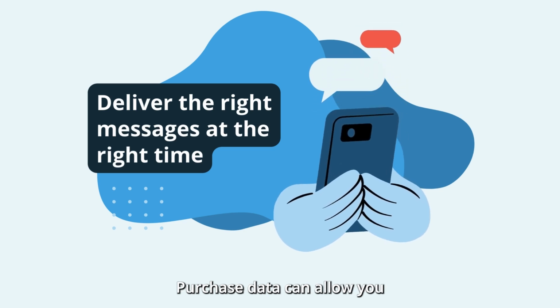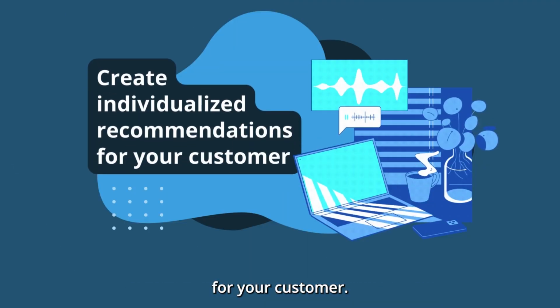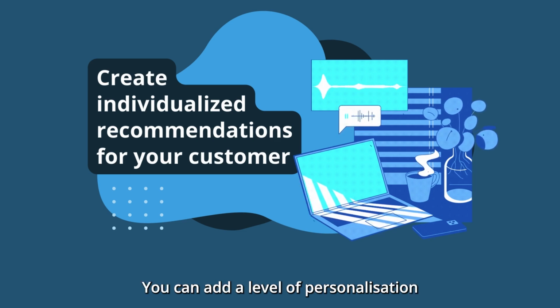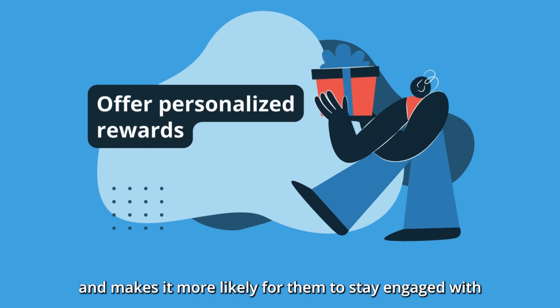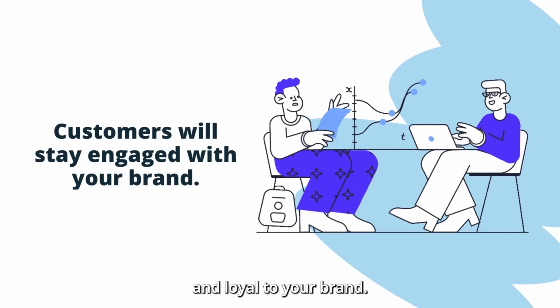Purchase data can allow you to create individualized recommendations for your customer. This can influence them to buy products that they didn't even realize they needed. You can add a level of personalization to your customer's experience by offering them rewards that you know they will want and use. This allows your customers to interact with your brand on their terms and makes it more likely for them to stay engaged with and loyal to your brand.